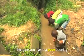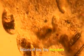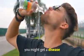Imagine you live in a poor country and you want to drink water. But the problem is, this cup of water is full of billions of tiny, tiny monsters. Some of them are good and some are bad. So if you drink this water, you might get a disease.